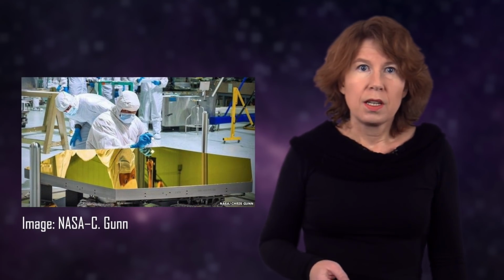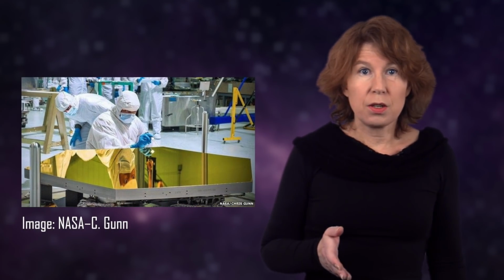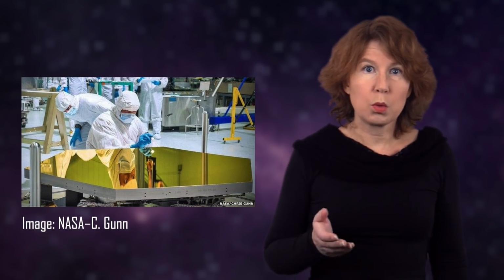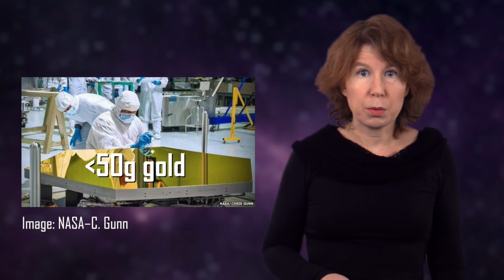So the light from early stars and galaxies becomes shifted to the red. This means the better you can measure on the red end, the more you can see of the early stars and galaxies. That Webb is an infrared telescope is also the reason why the mirror is gold. Gold is not the greatest reflector in the visible range, but it is a great reflector in the infrared. It's a tiny amount of gold that's been used for those mirrors, because the cover is only about 100 nanometers thick. In total, that's less than 50 grams of gold.